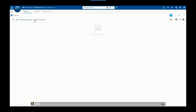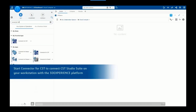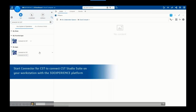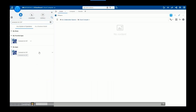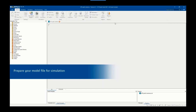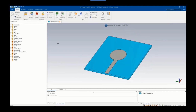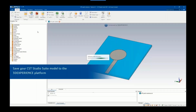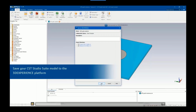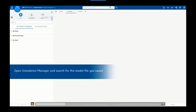So we're here in a public cloud instance where we're looking for the CST connector, or connector for CST. That basically starts the CST STUDIO SUITE from the cloud. You see it opens and you load, for example, your CST file, make some changes, whatever you want to do here. And then you save this to the 3D Experience platform. That step actually is necessary to see the simulation object or your CST files later on the 3D Experience platform. So that's the so-called power by upload.